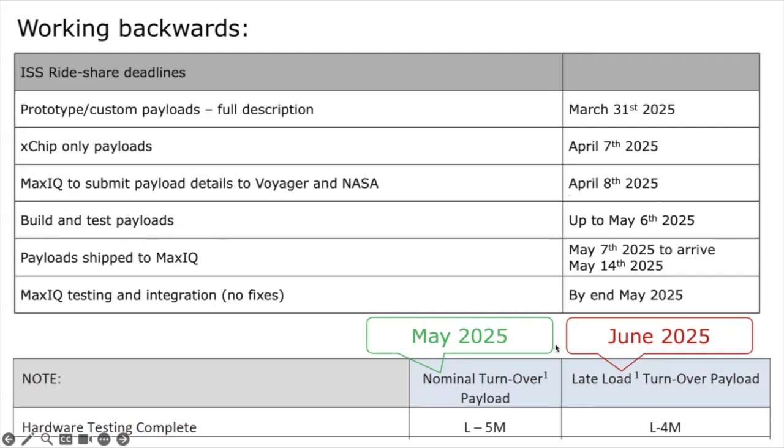So here we're looking at just right in the middle there between green and red. What is that? Yellow or something like that. So we're looking at that. We're really pushing that, if we're able to get everything to them by the end of May.